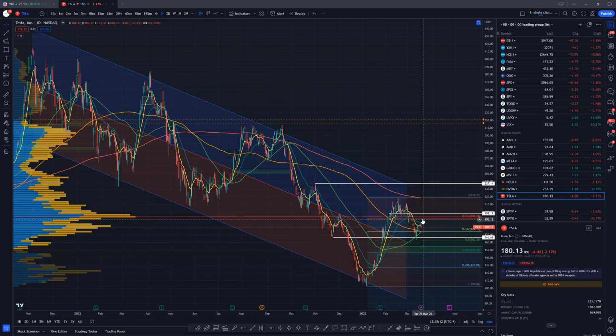You want to see it break back above 200. You'll give this 220 up to 250 a try if you can break above the 200-day moving average. So this 220 area is a very strong resistance area. That's where the 200 is, also the previous peak. If you can break through here, it's got some pretty good run room.